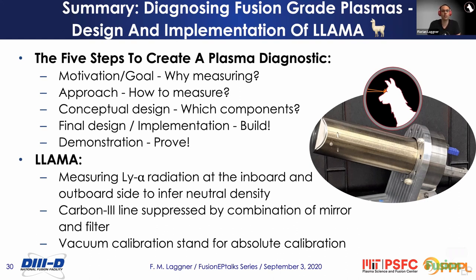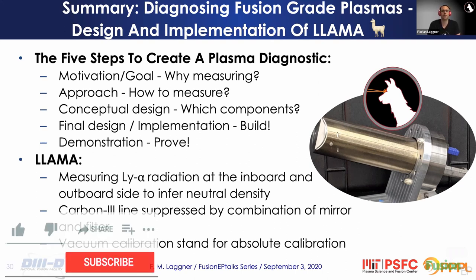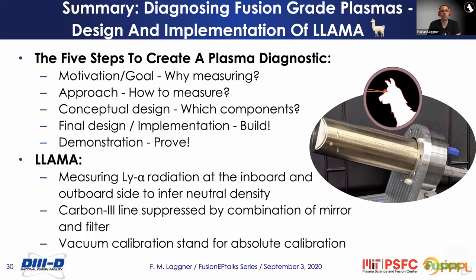The heat load that goes onto specific components of these diagnostics is unprecedented. It's just huge and it requires active cooling. And then, of course, the plasma itself is so harsh that you get coatings on mirrors, antennas, and stuff. All of these things need to be considered early on. They have to be signed off by the ITER organization. And this is really a multi-step, multi-year process to finally get a measurement into ITER.